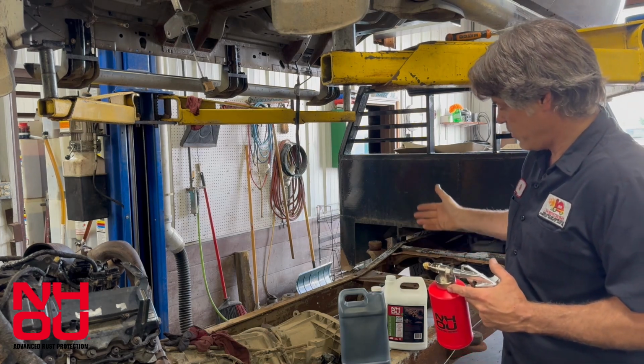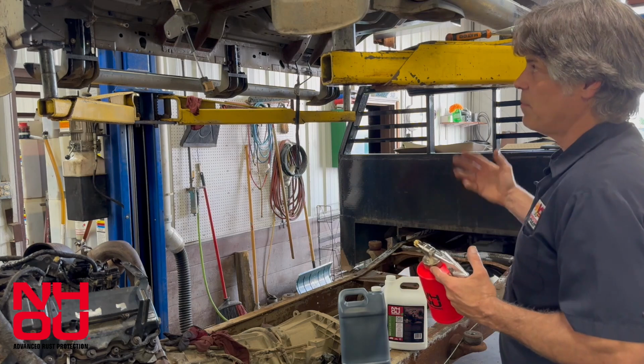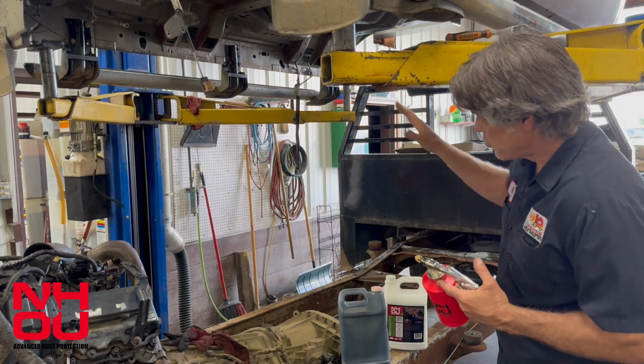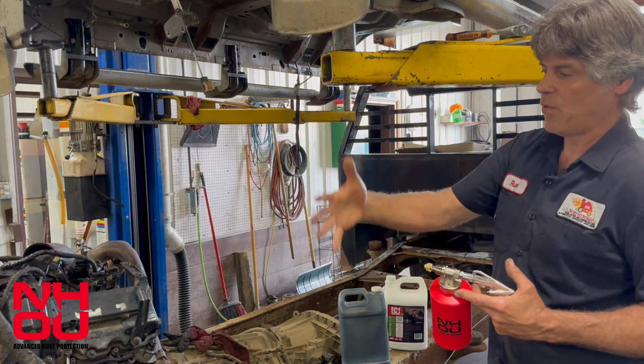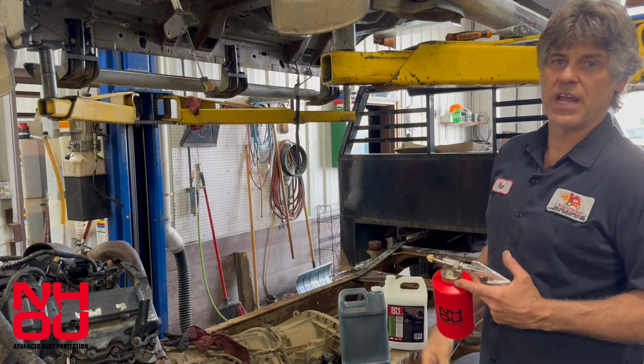Then we're going to finish it up with the NHOU Mouse Out, which is going to protect us from the rodents and the mice and wiring getting chewed up and things like that. Nobody likes that. We're going to spray that up into the body cavities, up over the fender wells where there's plastic on the wiring, and really coat a lot of areas under here to prevent mice and rodent damage in the future.